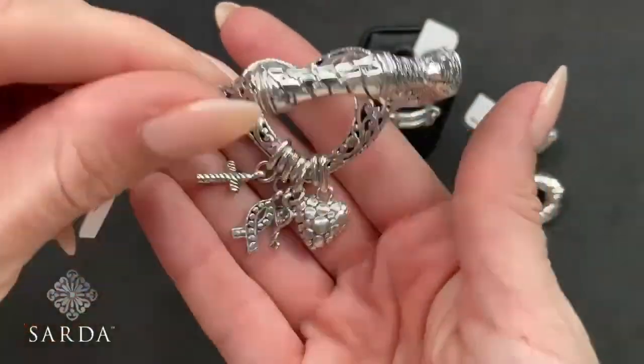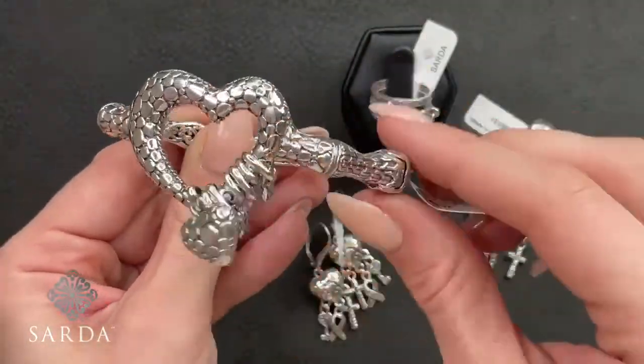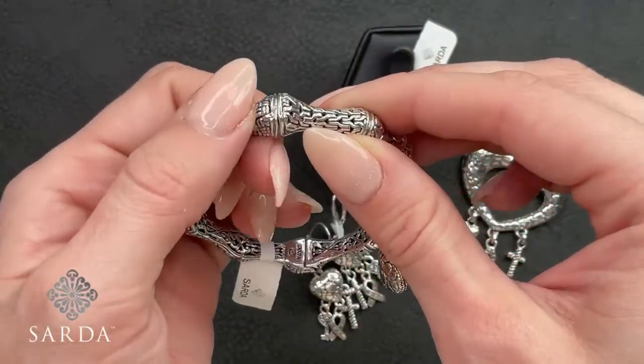And then all of these are two-sided. Love that. Details are even on this side. This is really fun. In the heart, we've got chain link and watermark details. It kind of goes in and out. And then push button closure.